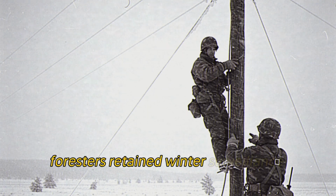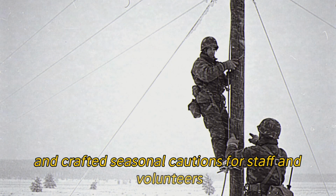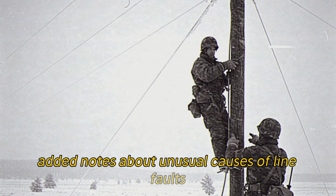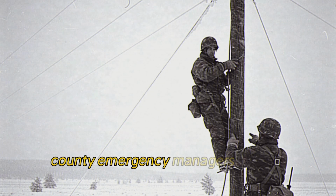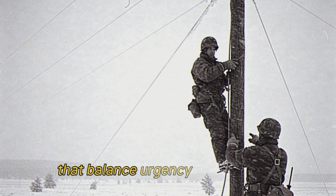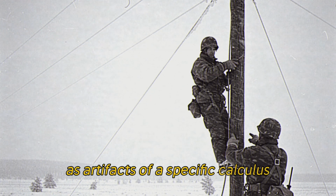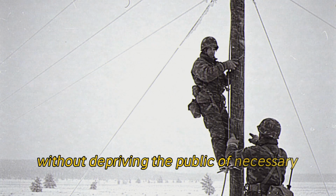Foresters retained winter surveillance practices and crafted seasonal cautions for staff and volunteers who worked far from roads. Utility engineers added notes about unusual causes of line faults that could propagate unexpectedly. County emergency managers used the historical case when building public messages that balance urgency with restraint. Even newsrooms kept the censorship bulletins as artifacts of a specific calculus: deprive the adversary of data without depriving the public of necessary warnings.